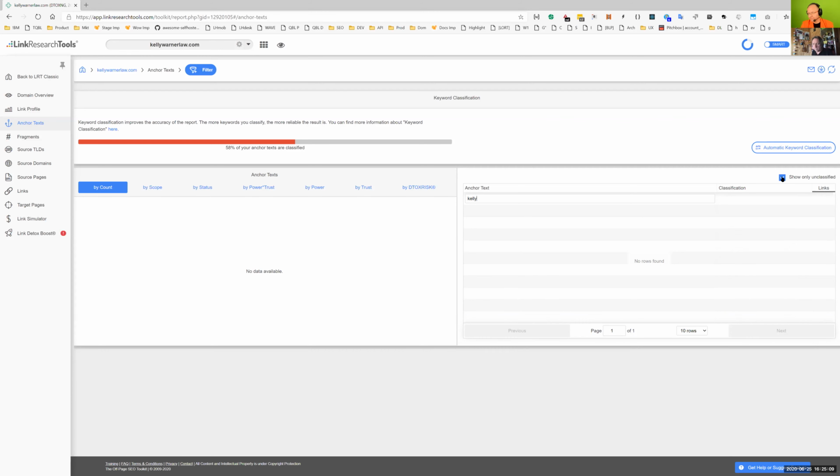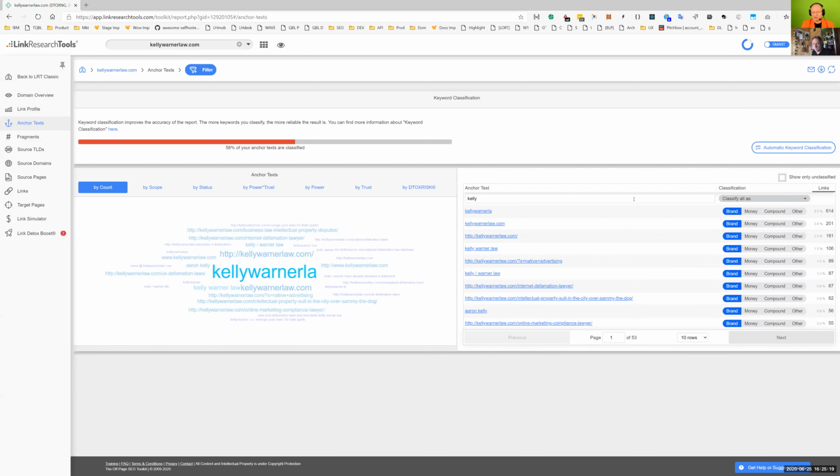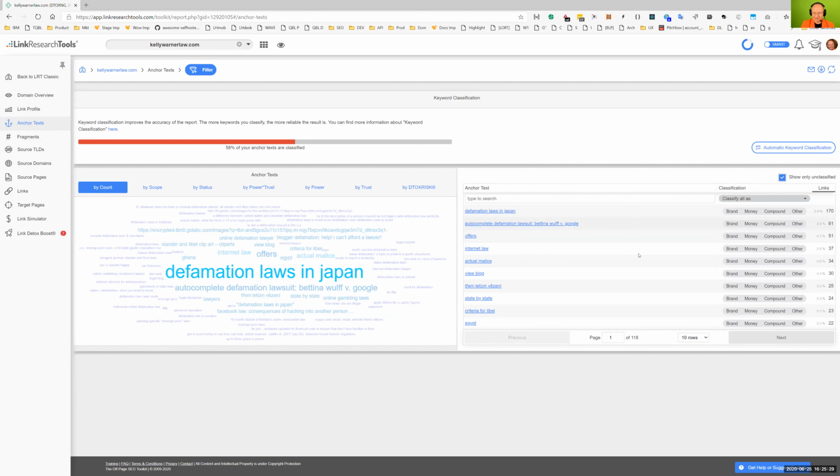Sorry. Did you see this little checkbox here on the right? Show only unclassified links. We were busy classifying some links. So obviously all the Kelly Warner links that we saw were already classified, which is good. So if we look at the unclassified links, here's the defamation laws in Japan.